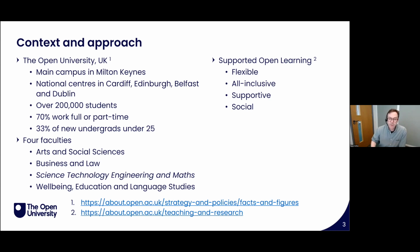So the OU, for those of you that may not have come across it, has a particular approach to distance learning, which we refer to as supported open learning. The idea is that our courses are fairly flexible. Students can study them alongside other things, be it employment or caring or other responsibilities they may have. The idea is that our course materials are all inclusive, so students receive everything that they need in order to complete their studies, and then they get supported.